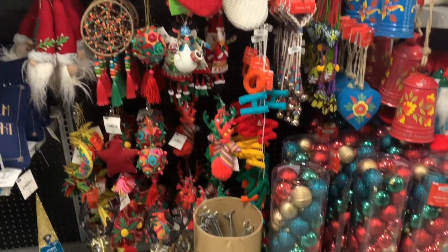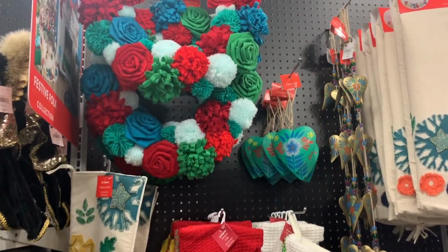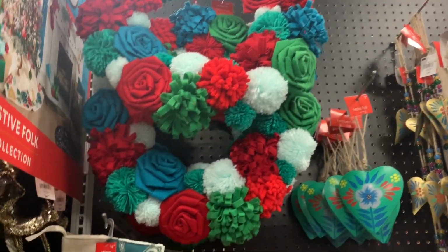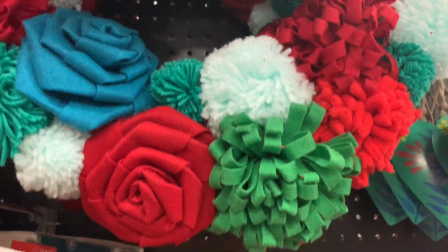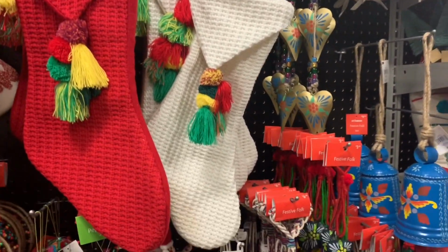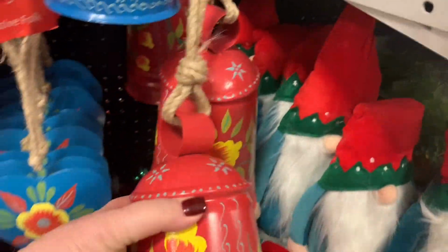What do you call this style? Hobo? Boho. What did I just say? Hobo? Festive folk. Really, really cute. I said hobo. I meant boho. Y'all, it's festive folk is what it's called.